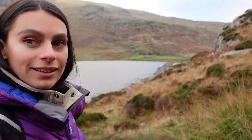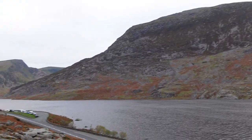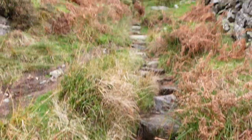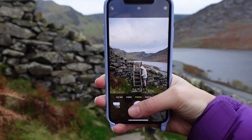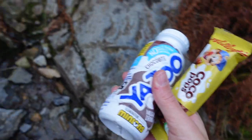Today we are going to climb up Tryfan, and this is the view so far. Park the cars down here, and yeah. Breakfast on the go.